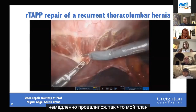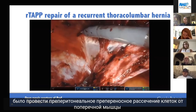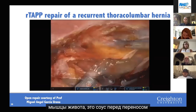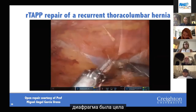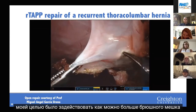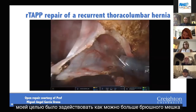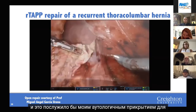So my plan was to do a preperitoneal, pretransversalis dissection off the transversus abdominis muscle. That's pretransversalis off the diaphragm there. That was intact. My goal was to recruit as much peritoneal sac as possible, and that would serve as my autologous covering for the mesh.